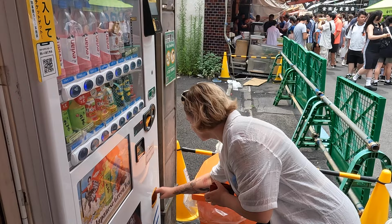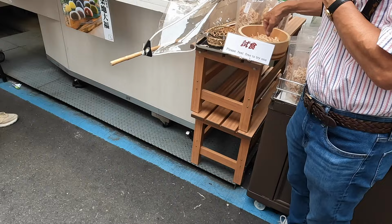Here we go. Yep. Now we got some 100 coins to use later as well. You need to try this one. Okay. The squid. Oh, salty squid. This is dried squid. That's pretty good. Oh, that's good.